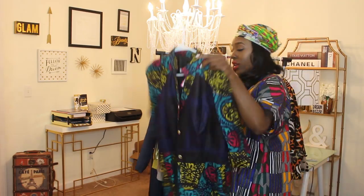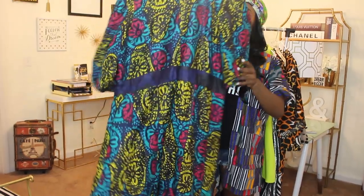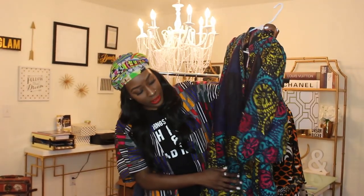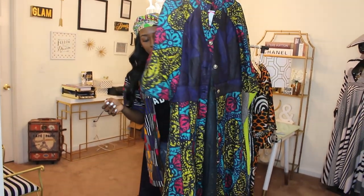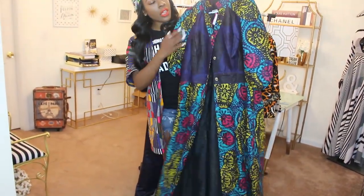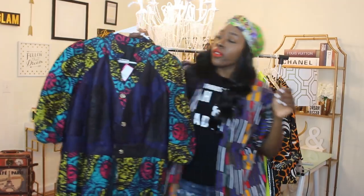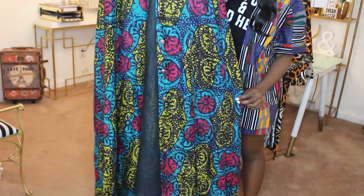Okay, next up. Is this, it's so good, guys. It's so good. Look at it. It's a dress, actually. But I don't want to wear it as a dress, so I'll be wearing it as a duster. And I love this a whole lot. My only thing is I wish it was the whole print throughout. They got a little fancy right here when they really didn't even have to. But other than that, I love it. And I love that it's super long. Get into it.